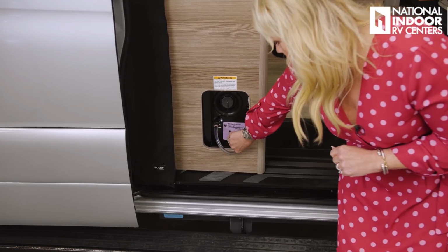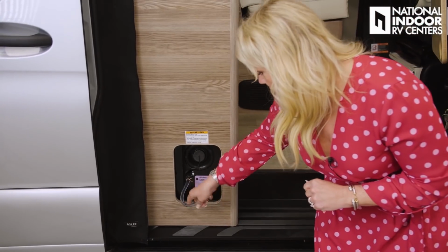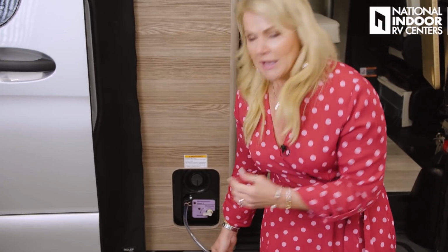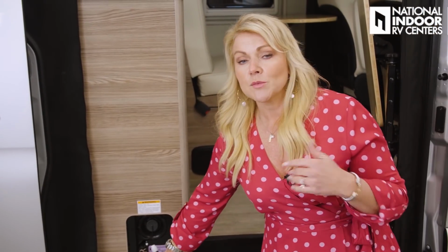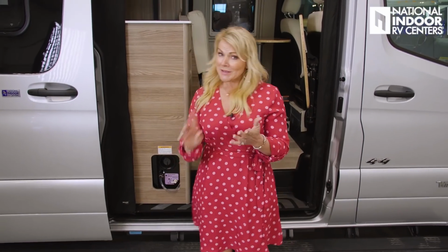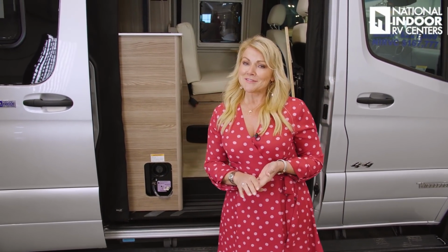So you would just turn the knob here to winterize. You would stick this into your winterization fluid and turn on the pump, and really easy to winterize your coach and very accessible. Now, you only need to winterize if we're not lucky enough to have you as one of our storage customers at any one of our National Indoor RV locations.